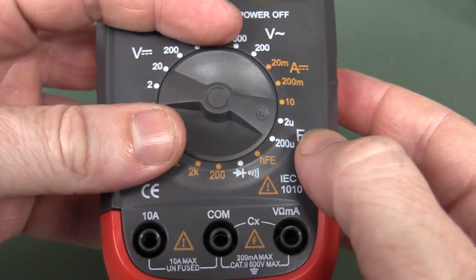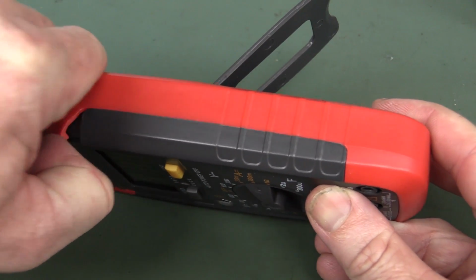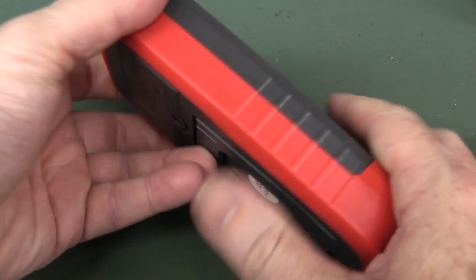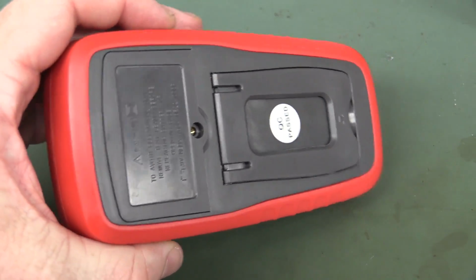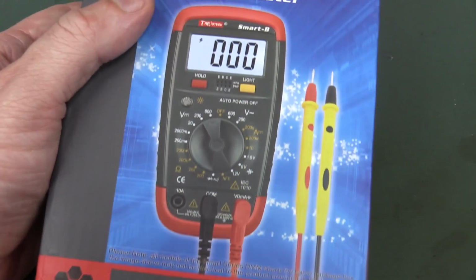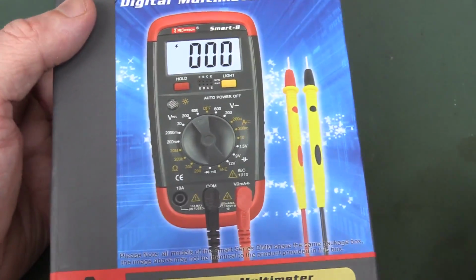And it looks like the capacitance only does large caps. Anyway, let's open it up. I'm trying to take this apart. It's like we've got a plastic. No, it is a rubber holster. I've got to get out of the bloody rubber holster first. And that's why it actually feels reasonably robust, especially for a $9 meter. And by the way, it's a smart multimeter from a reliable company. Smart series. How is this smart? It's a manual ranging multimeter.